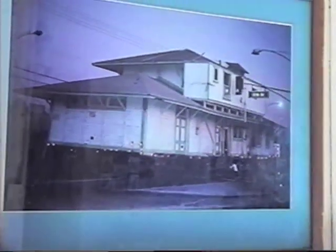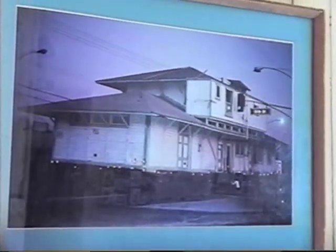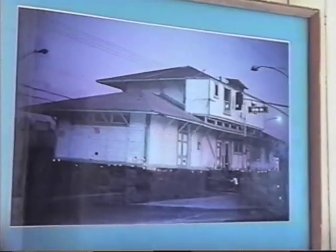As you can see, they have a great photograph on the wall of the train station as it was being moved down San Fernando Road. Must have been quite an operation. I'm sorry I didn't see it. We're standing inside the Saugus train station. A couple of customers over there are looking to see what they can buy. I hope they brought some money with them. Somehow I doubt it.